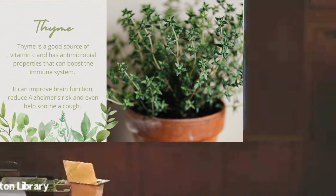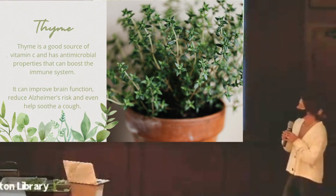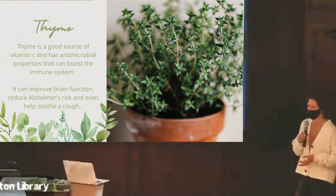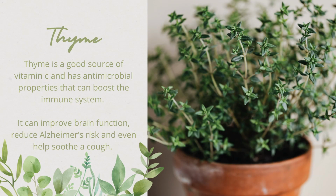Next, we have thyme, and thyme is a good source of vitamin C. It also has these antimicrobial properties. A lot of herbs are antimicrobial, and that's why they're so powerful for our immune system, because they can help us fight these bugs that are coming in. It can also improve brain function, reduce your Alzheimer's risk, and even soothe a cough.